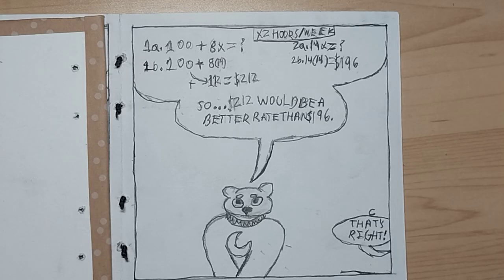So 1A is 100 plus 8x. We need to figure out the answer. 1B is 100 plus 14 times 8, which turns into 112. So 112 plus 100 gives us 212. As we know, x equals the hours per week.